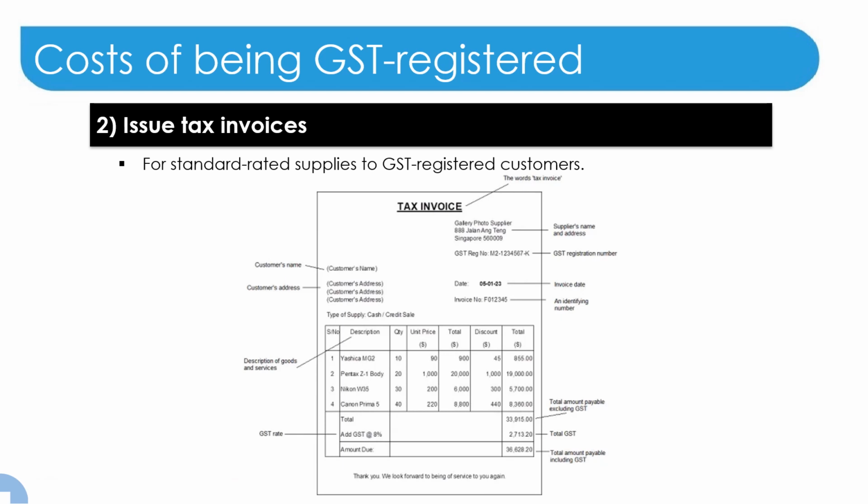Your tax invoice must include the words tax invoice in a prominent place, your business name, address, and GST registration number, invoice date, an identifying number, for example, invoice number, your customer's name and address, a description sufficient to identify the goods or services supplied and the type of supply. For each description of goods or services supplied, the quantity of goods or the extent of services, and the amount payable excluding GST, the GST rate, the total amount payable excluding GST, and the total amount of GST chargeable, which should be shown as a separate amount, and the total amount payable including GST.